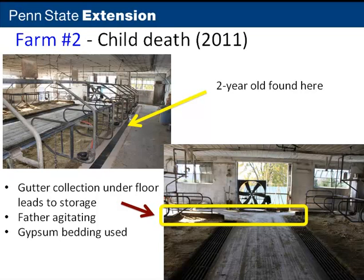The father was agitating his manure system, and certainly that underfloor pit could have acted as an air channel to suck the hydrogen sulfide in. We highly suspect hydrogen sulfide. We can't say for sure that hydrogen sulfide was the culprit or not. But gypsum bedding was being used at that point at this farm as well.